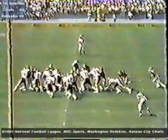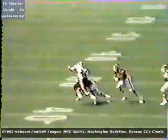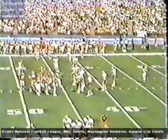It'll be short. The fans say go for it. The coaching decision will be to kick it. This is a big play by Lucius Smith. Comes up and makes a big first down saving tackle of Riggins. Riggins is not brought down in the open field too often by one small defensive back.